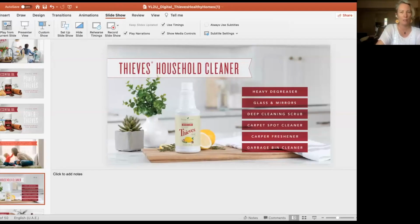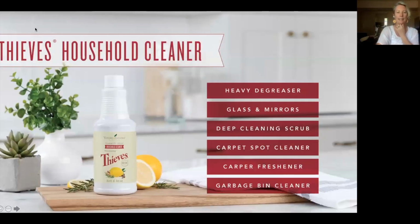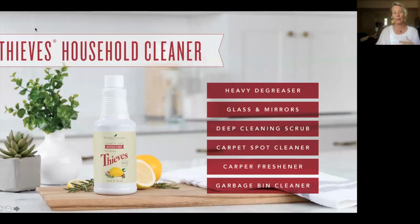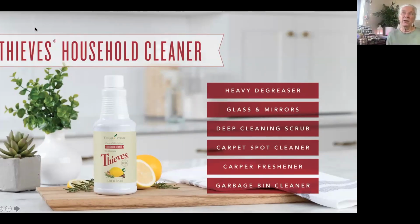I just wanted to look at this Thieves household cleaner, because if you're interested in purchasing Thieves oil, you can get a bundle with a few different things in it. So this is one of the things. It's a household cleaner. So have you used this one, Kay? Oh, I only use this one, Mel. And that was the bonus of discovering Young Living, because I use Young Living for all my personal care products, all my cleaning products. And the beauty is that over time, they've expanded the range, which has been just amazing.